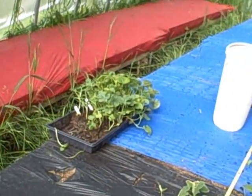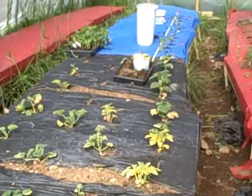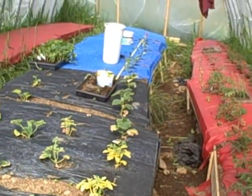So there's the other melons that I have to transplant. So that's what my garden looks like so far. I'm very excited. I will have a bunch of stuff to harvest this year.